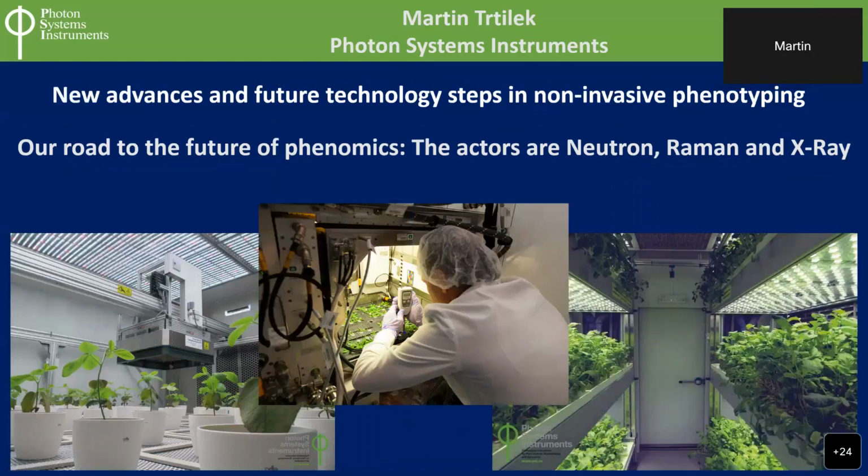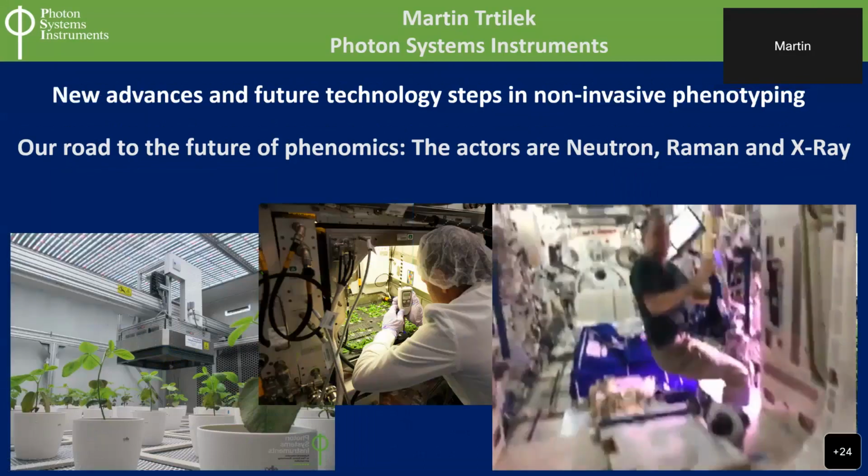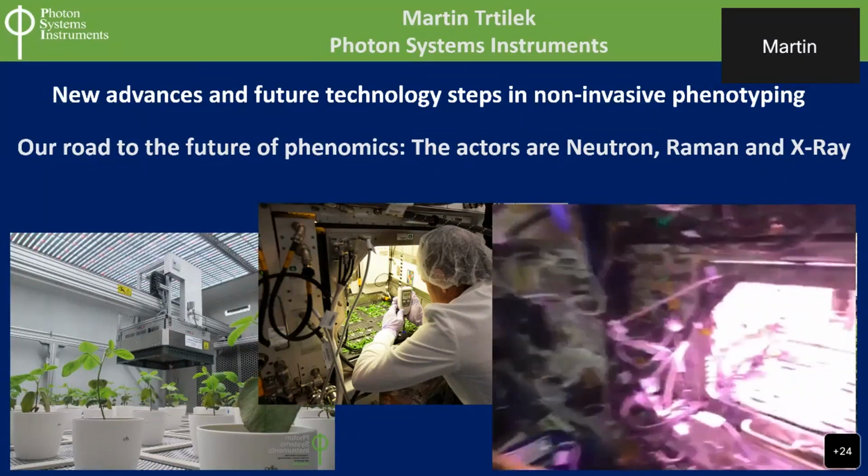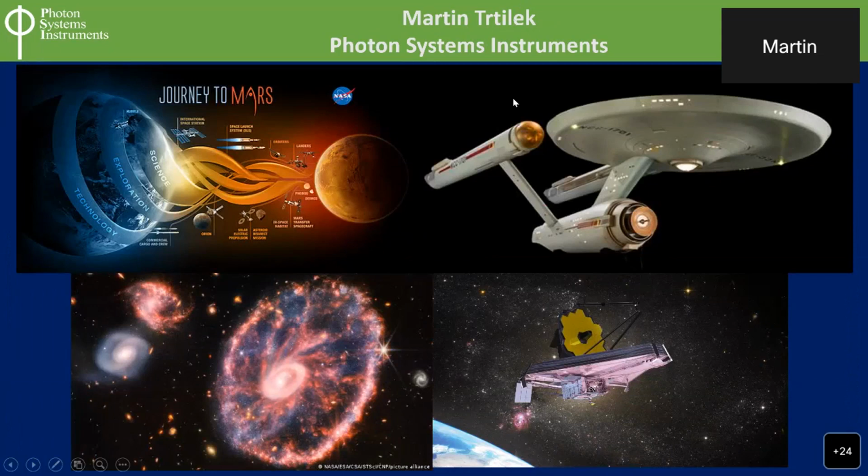A little bit of background about PSI. PSI is a company which is doing development of scientific equipment, but we are such a weird company because we also do science. So we are developing methodology, and this is why we are so close to the application and understand what the needs are when you do research.